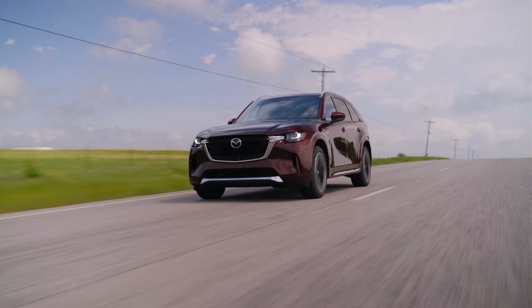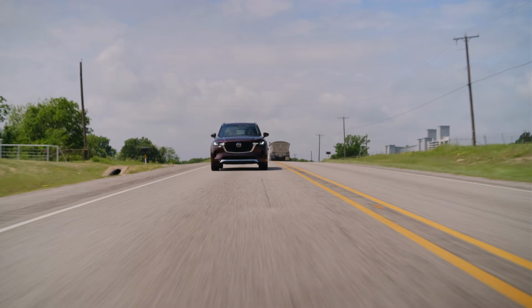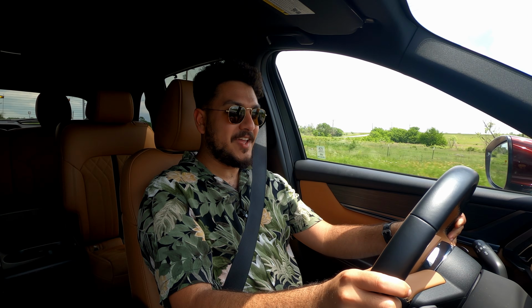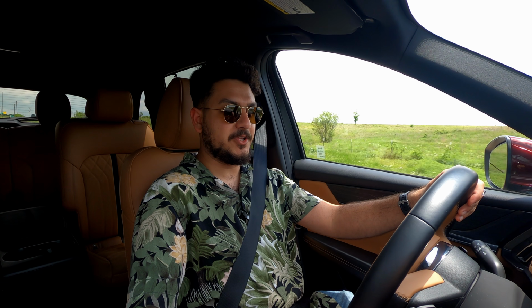If you're looking for an interior that is definitely eye-catching and luxurious, a powertrain that does not disappoint. If you enjoy internal combustion engines as much as I do, this is a pretty good choice. This car has a very peppy, lively engine, puts a smile on your face while you have your whole family in this car be carried comfortably.